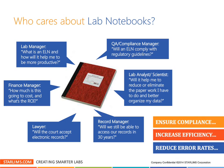The first is, will an ELN help me to ensure compliance in my lab? The second area is really in the area of increasing efficiency. Will an ELN help me to increase efficiency in my lab? And then the third area is, will an ELN help me to reduce error rates that come up within my lab and the operations of my lab? So let's take a look at each of these a little bit more in depth.